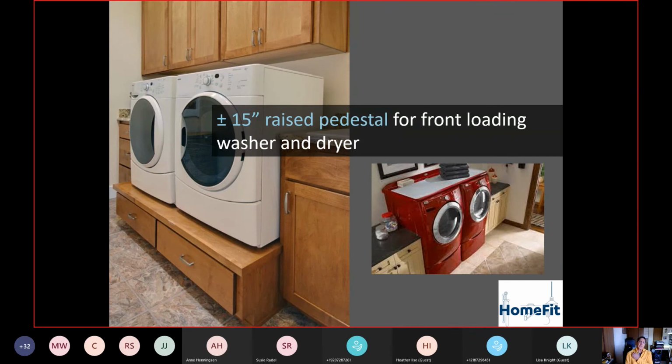Washer and dryer, again, obviously this works for a front loading washer and dryer, not so much where you have a washer that has the lid on the top. Again, the preference is up to you, whatever you're comfortable with. However, with the front loading washer and dryer, which is nice, they come with drawers. Again, that raises the washer and dryer up to about 15 inches, so you don't have to bend down so much as you're trying to retrieve or put clothes into or take clothes out of a washer or dryer.